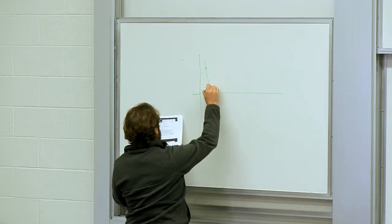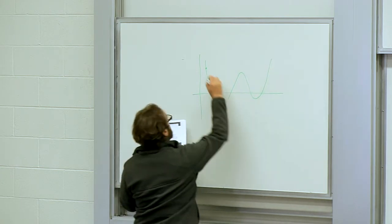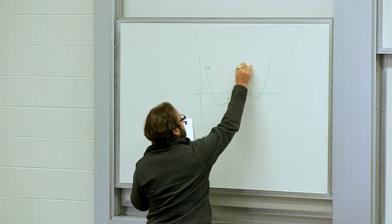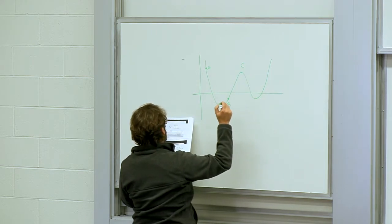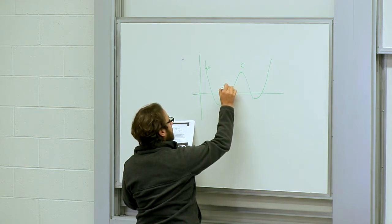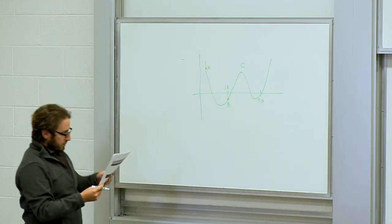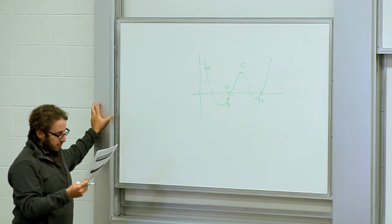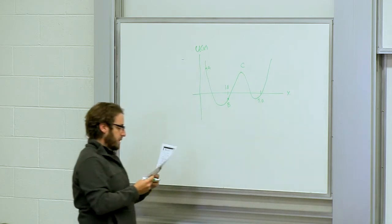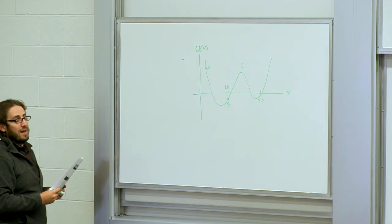So it comes down, negative, up, a little less negative, and up again. This is point A. This is point B. This is C. This is 1.0, 2.0 here. A particle moves along the x-axis, acting on this force. Here's the potential energy function. That's what we're looking at. Part A: what is the direction of the force on the particle when it's at point A?